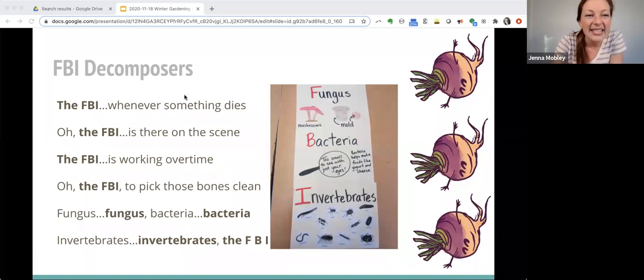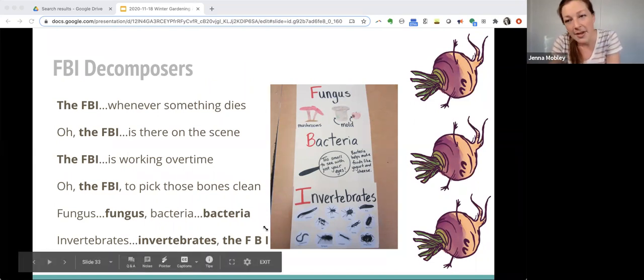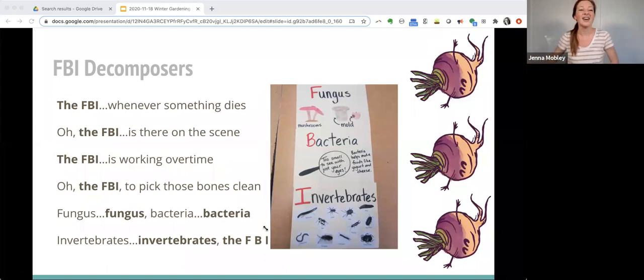And we call these decomposers the FBI. So for this song, on mute, but I'd love for you to say it out loud, you're gonna say the FBI, and then I'll fill in the gap. And then the FBI, and then I'll fill in the gap. And then at the end, we're gonna do a call and response. So I'll call out fungus, and you'll yell, fungus. I think you know how to do it. All right, so I'm gonna leave the words up for this one so you can see them, and you can snap along with this one too, just like this. All right, here we go.